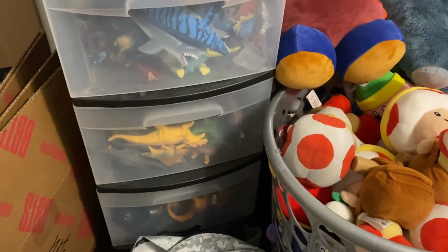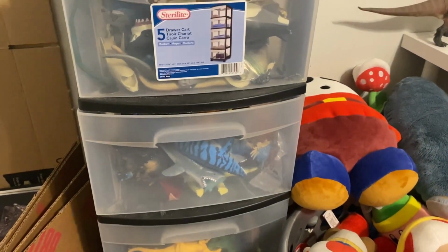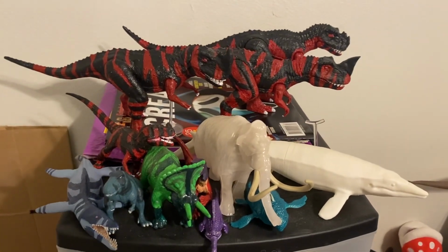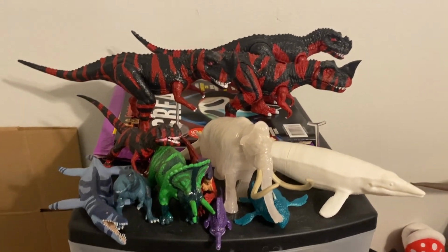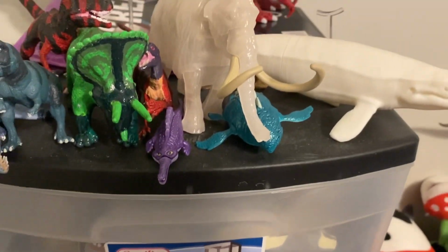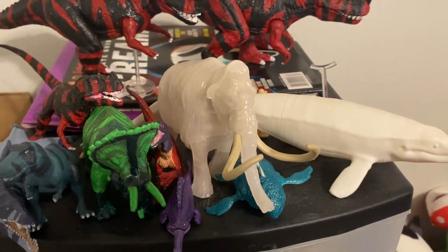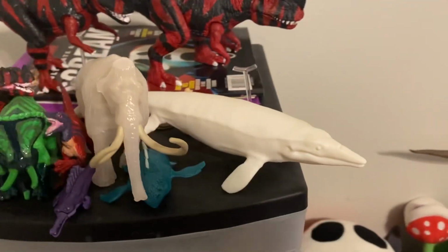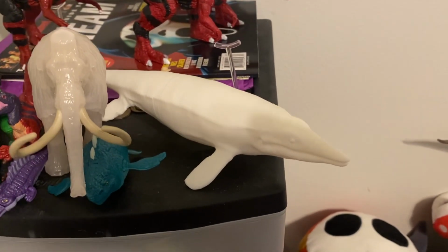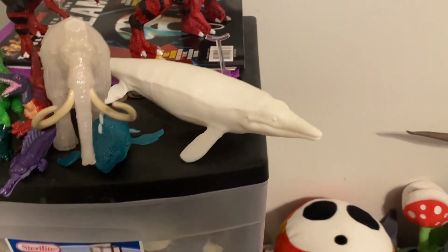In these drawers are just a bunch of cheap toys like Chinosaurs, stuff you would find at the Dollar Tree, so I'm not going to waste my time looking at these. On top of here, you can see my Primal repaints, some really awesome ones like the Ceratopsian and the Red Horned Tyrannosaurus. Right here is the Mattel Cretaceous and Maelstrom from Ice Age: The Meltdown. Then the Woolly Mammoth 3D puzzle that I got for Christmas. And here is this 3D printed Mosasaurus model I got from Etsy. It is cool, but I kind of regret buying it since Collecta is coming out with one this year.